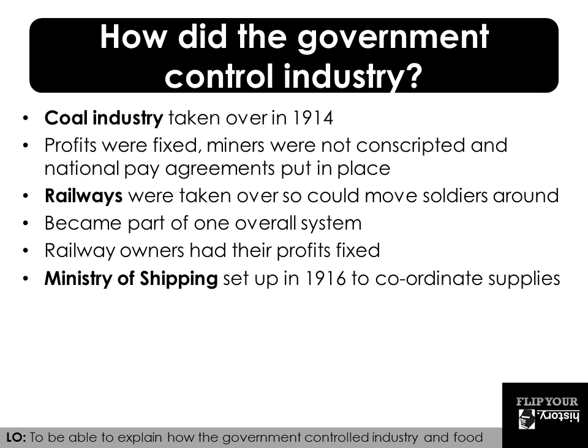There was also a Ministry of Shipping set up in 1916 to coordinate supplies. As we'll see later, a lot of the supplies in Britain came from abroad, and so it was felt that they needed to control the merchant ships and the docks to make sure the supply was not interrupted.